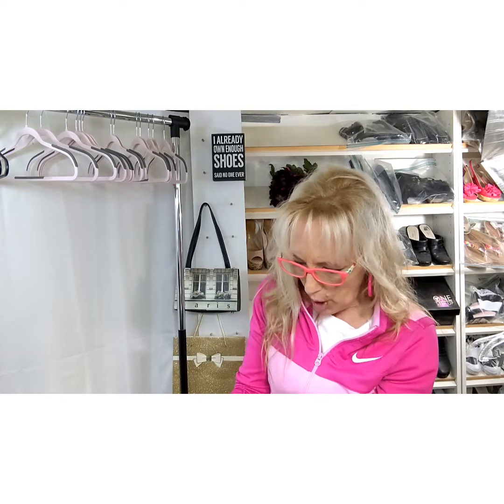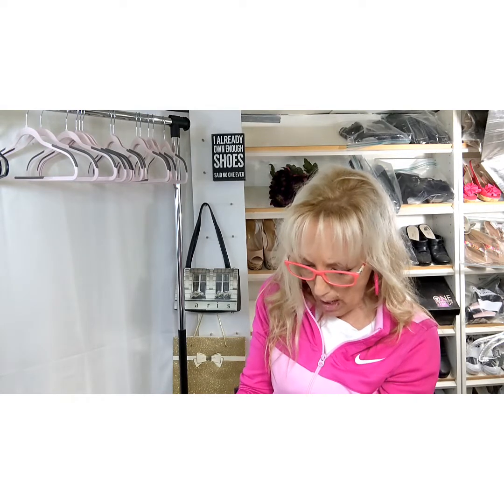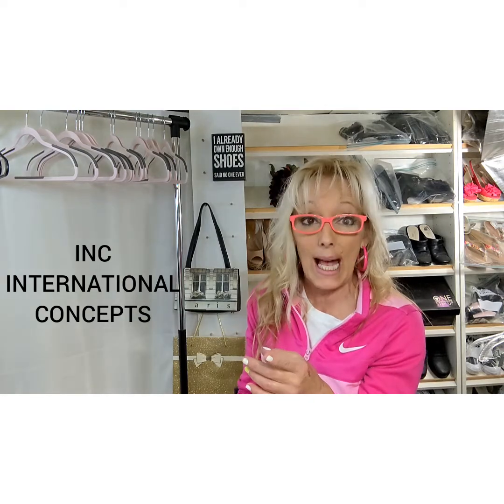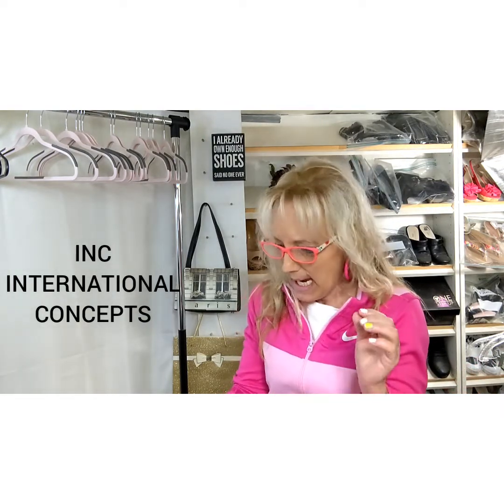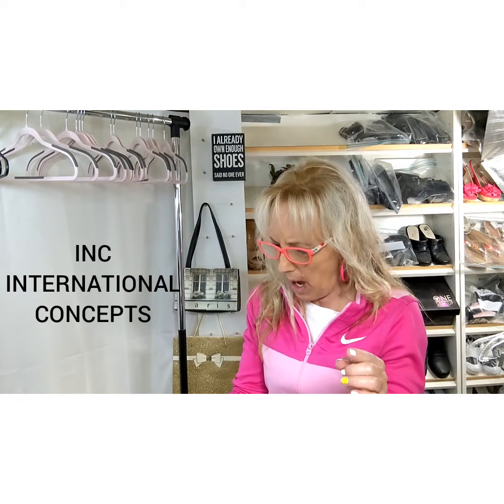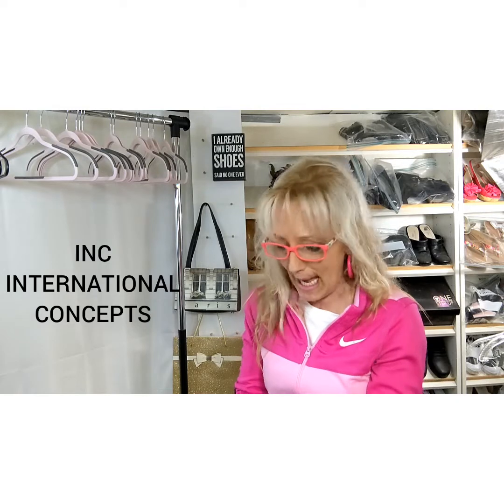The next one was another long sleeve faux wrap, and I can't read what I wrote. Oh, I think it's Incorporated. It's International Concepts. That's not a brand I would normally pick up, but this was a wrap top, and it was a very pretty long sleeve. It took 2 weeks to sell for $14.